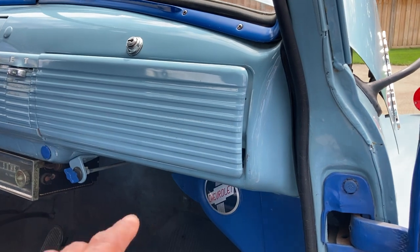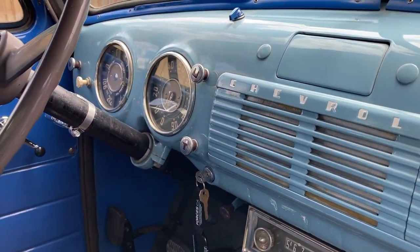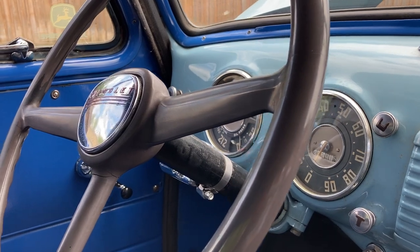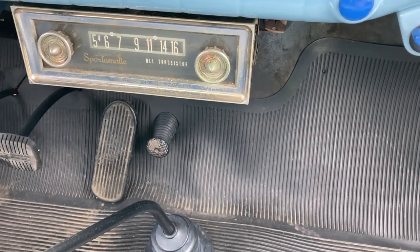Glen, I just so love this detail. Well, this would have been all chrome. Really? But because of '52, they didn't do it. They painted everything because of the Korean War. The radio would have been in here. It would have been a tube radio. I've just added this radio from the 60s. That's a portable radio you can pull out.